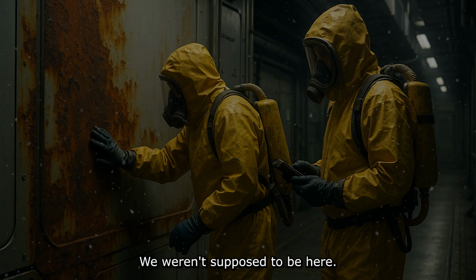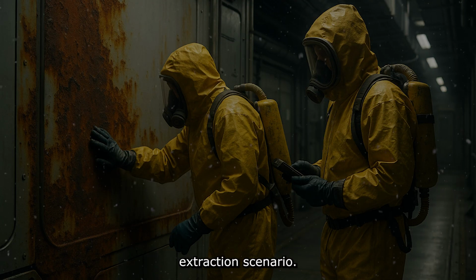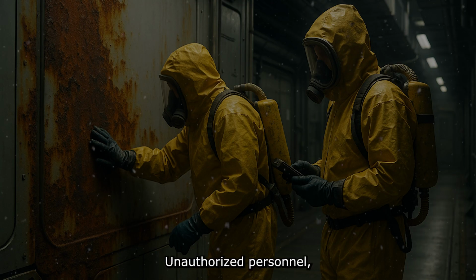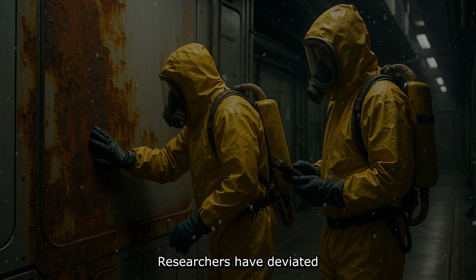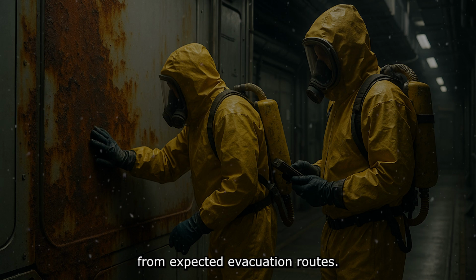"We weren't supposed to be here. We weren't part of the planned extraction scenario. Unauthorized personnel," the figure said into a radio. "Researchers have deviated from expected evacuation routes."